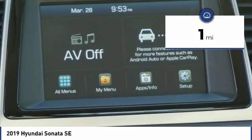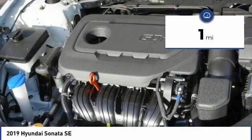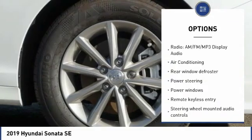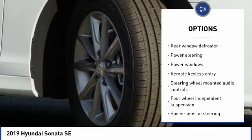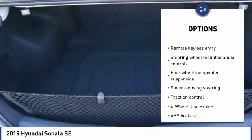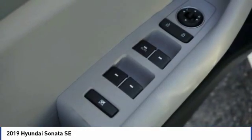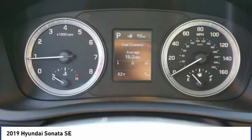This vehicle has less than 100 miles. Here are some of this vehicle's great options: traction control, dual airbags, air conditioning, alloy wheels, power steering, four-wheel disc brakes, power windows, security system, trip computer, rear window defroster. Wouldn't you look great in this vehicle?